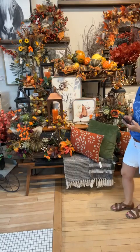Yeah, this is the close-up of a table over here with our bench, some new pillows, some new artwork.